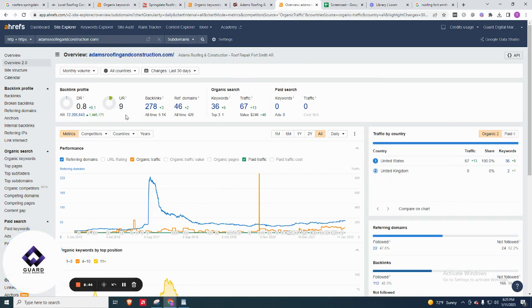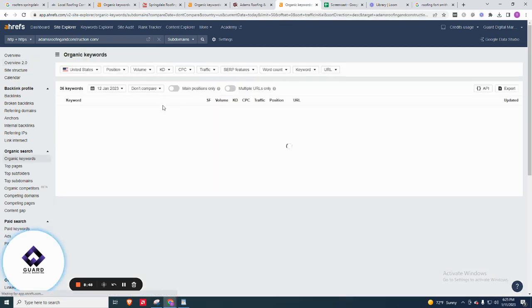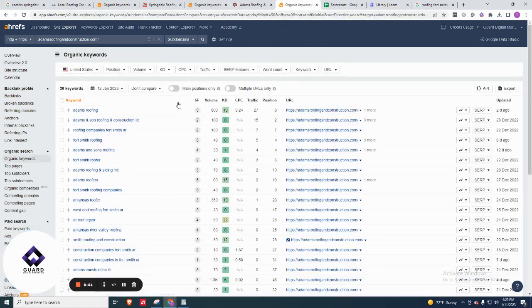Their strength and trust isn't really that high whatsoever. Keywords are kind of low. Same with the traffic too. But we can see a little bit of where their traffic's coming from. Company name again, but they have the Fort Smith Roofing, Fort Smith Roofer down through here as well.